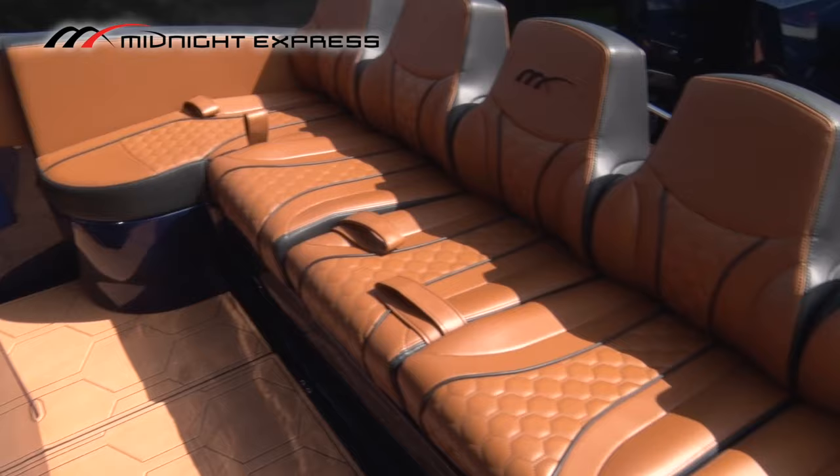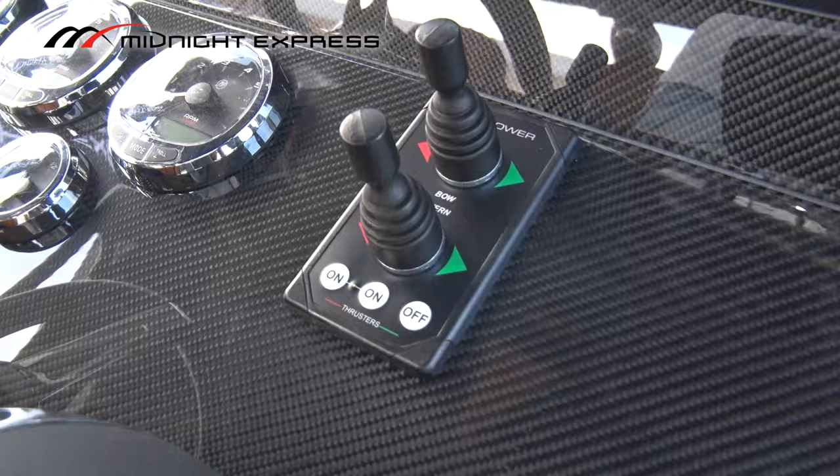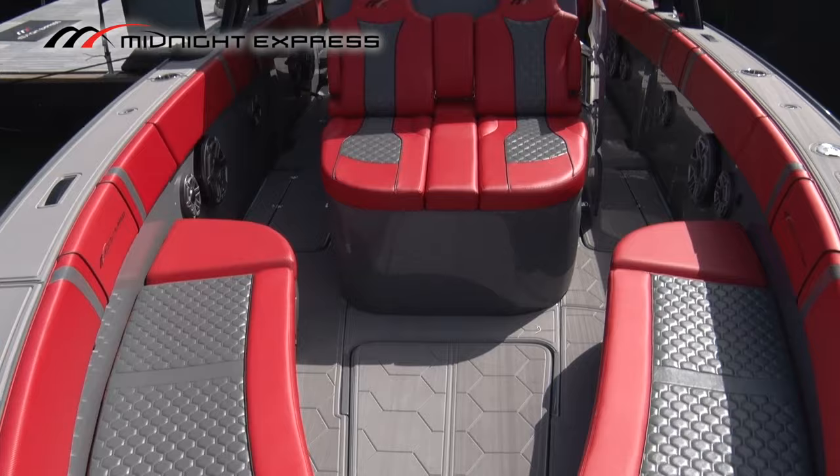Now, I do want to point out, and this is interesting, that Midnight Express is one of the few companies that will do this, but I'm starting to see a lot of Midnight Express owners, and obviously they're very loyal owners, buying new boats. And the factory is taking in their trades and reselling them to other buyers, but in some cases taking a boat that might be 2 or 3 or even 4 years old, as recently as 5 years old.